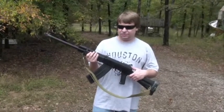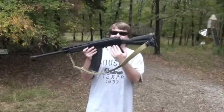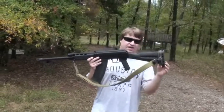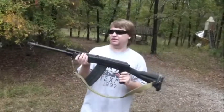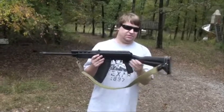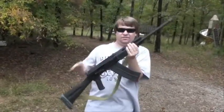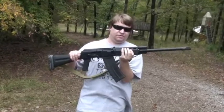These are not conversions. They are brought into the country with the trigger group forward. You can see there's no welded up holes. They come in with a thumbhole stock, I'm sure, and a sporter type handguard. And then once in the USA, FIME installs a standard K-VAR pistol grip and stock, and also K-VAR's relatively new RPK style handguard specifically for the Saiga-12.